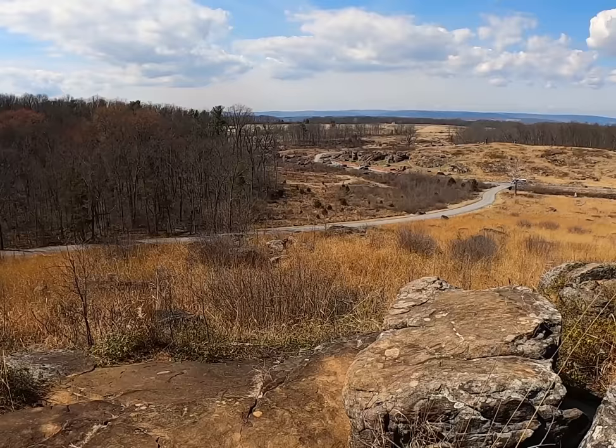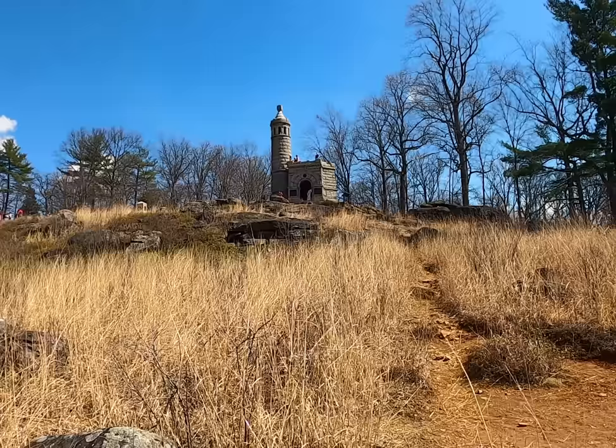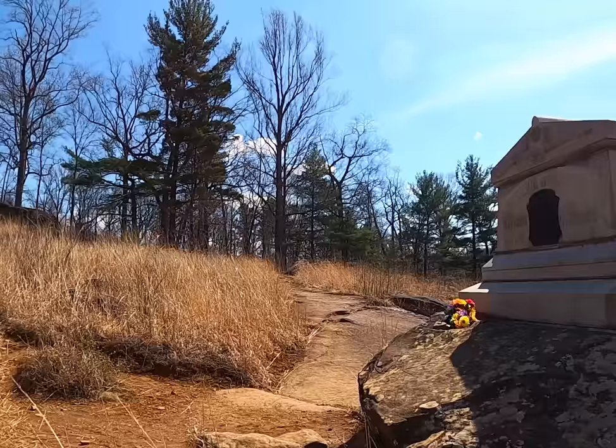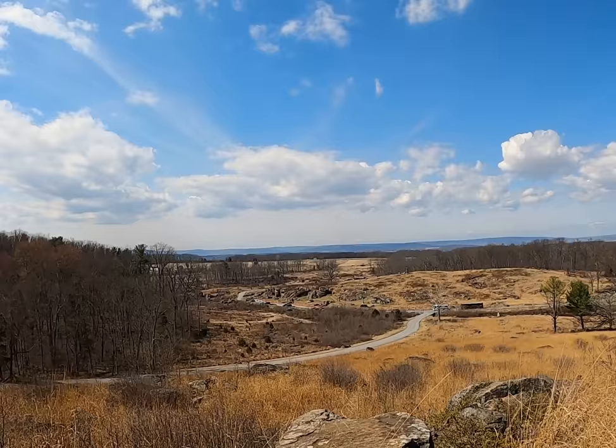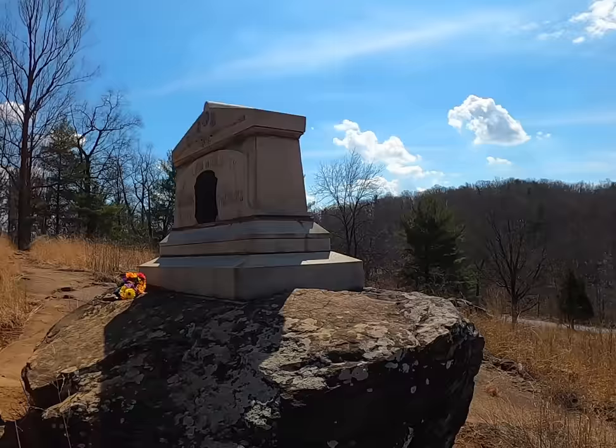And these Texans and Alabamians, as they make their way up here, at some point, someone in the 16th Michigan is going to order the flags of the 16th to fall back towards this position up near the 44th New York. When they do that, what ends up happening is the 16th sees their flag going back. If you're in a Civil War battle, you watch your flag. If it's stationary, you stay there. If it moves forward, you go forward. If it goes back, you go back. And as the flags of the 16th start falling back, so do some of the men.